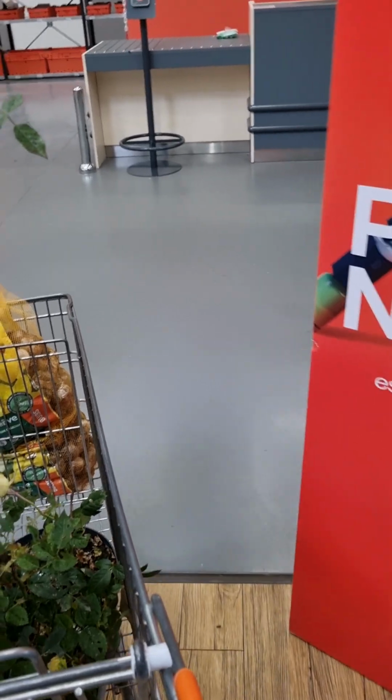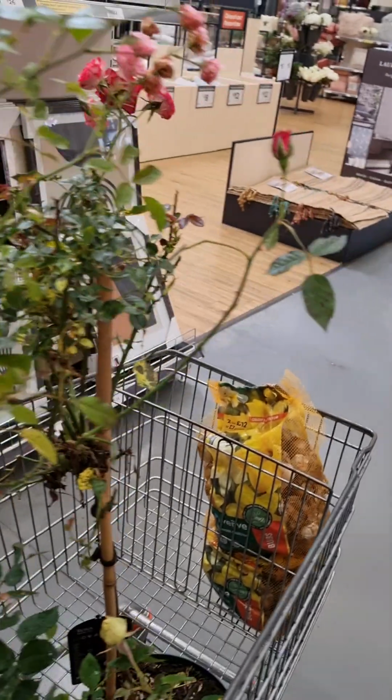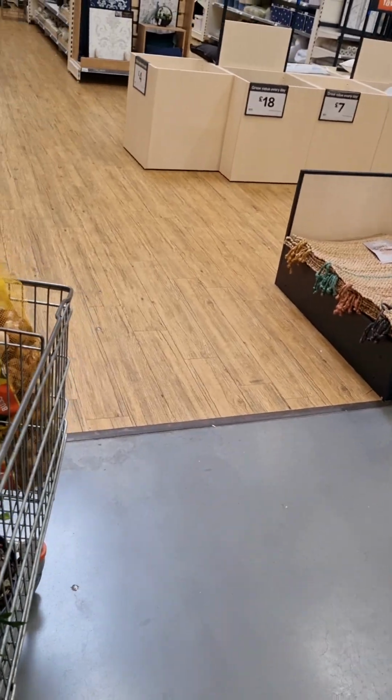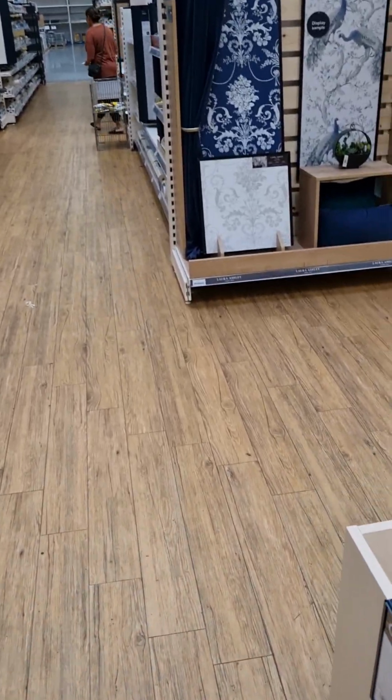Yeah, so this is B&Q, home of DIY stuff. Anything you want under the one roof for your decoration, refreshes your house. It's pretty good. It's a huge space. They've got a massive garden center as well.